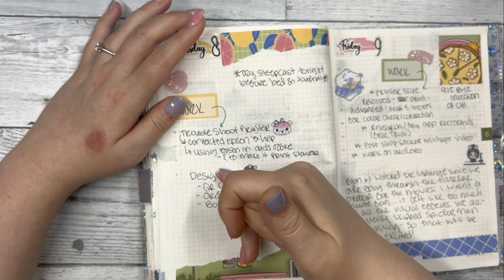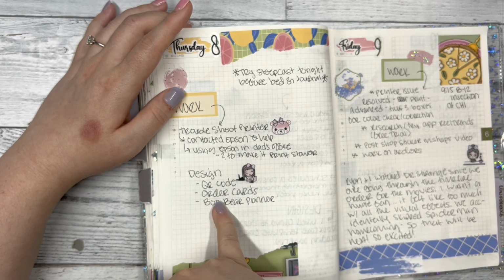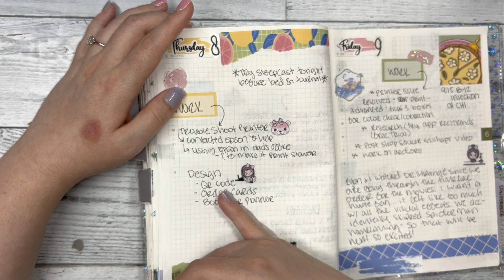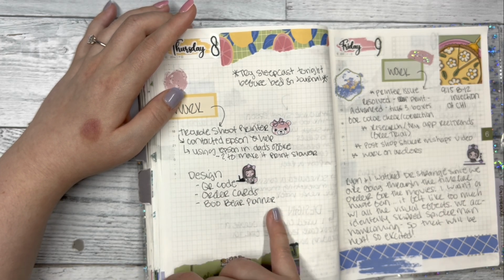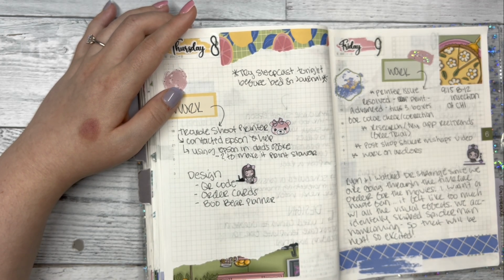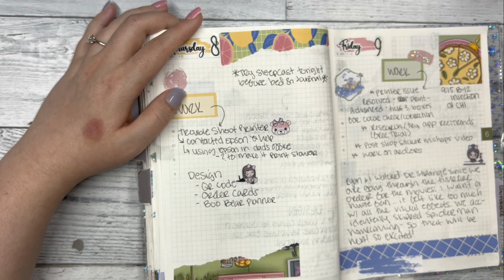And then some designs, I made a QR code because I was going to use it for packaging, but it ended up not working for whatever reason, so I've got to circle back to that later. And I made some cards too, and then I did some designing for a Boo Bear planner kit with our new kind of Boo Bear design.